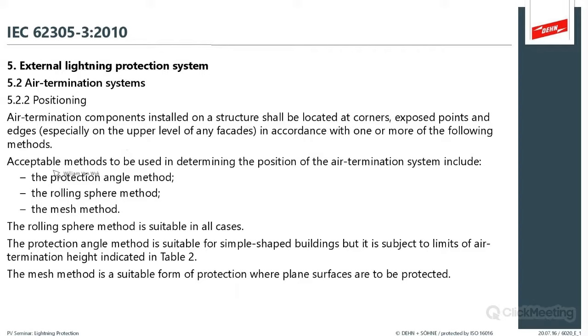So the first one is the protective angle method, which you saw in that picture with the lightning air termination rod and an angle of protection. The second one is a three-dimensional method called the rolling sphere method, which is a bit more stringent and reduces the probability of lightning strikes. It's a little more accurate, I would say. And the last one is the mesh method. Now, the mesh method is only applicable to flat surfaces such as flat rooftops and so on. It's not relevant if something protrudes out of the flat roof. So we won't discuss it in this webinar as it doesn't form part of the PV scope.